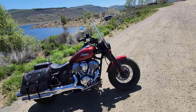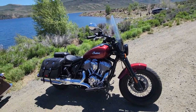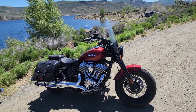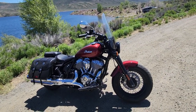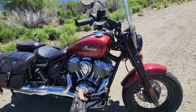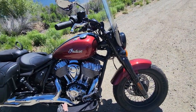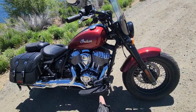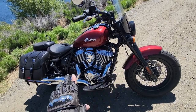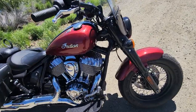In contrast to the Chief, which aesthetically, I like this bike better because of the V-twin engine, air-cooled, traditional spoke wheels. So I have a Springfield back home. That's my personal bike, but it's the Dark Horse, so everything's blacked out. I don't have any chrome, but I really dig these chrome heads.